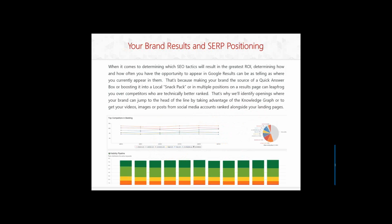And that's because making your brand the source of a quick answer box or boosting into a local snack pack or in multiple positions on a results page can effectively leapfrog you over competitors who are technically better rated. So that's why we'll identify openings where your brand can jump to the head of the line by taking advantage of the knowledge graph, or to get your videos, images, or posts from social media accounts ranked alongside your landing pages.